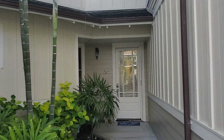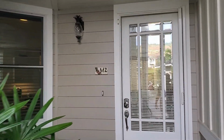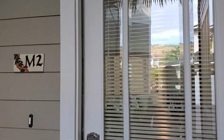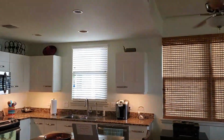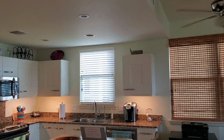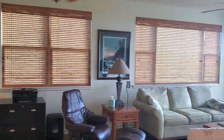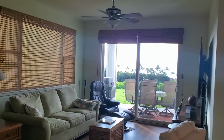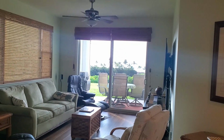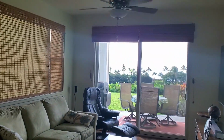We are a 2-level, 2-bedroom, 2.5 bath, 1,404 square foot condo built in 2005. And we have ocean views, being sold turnkey furnished, and this complex does allow short-term vacation rentals. What? In Kona? That's true. It is the only complex that allows short-term vacation rentals in Kona built since 2000.